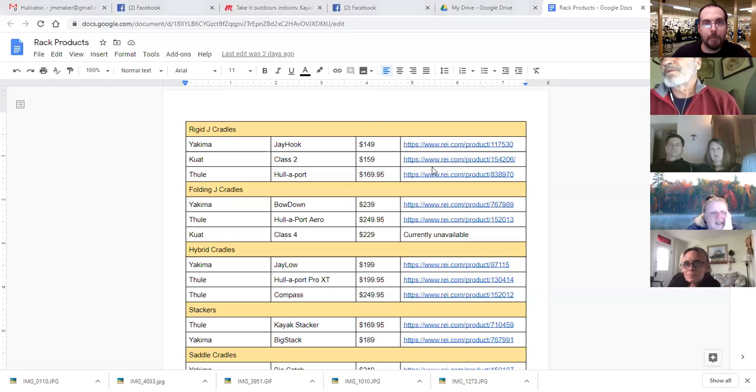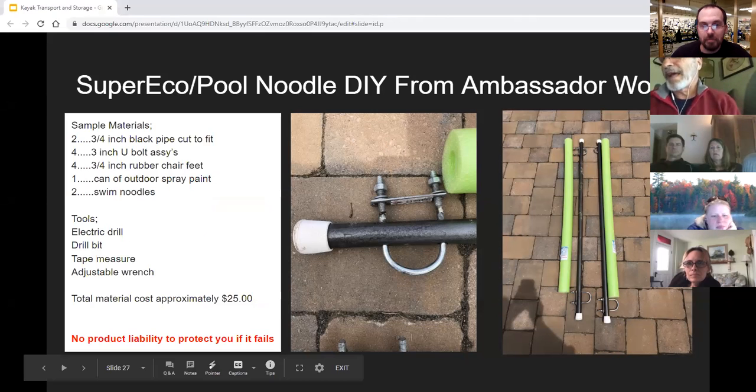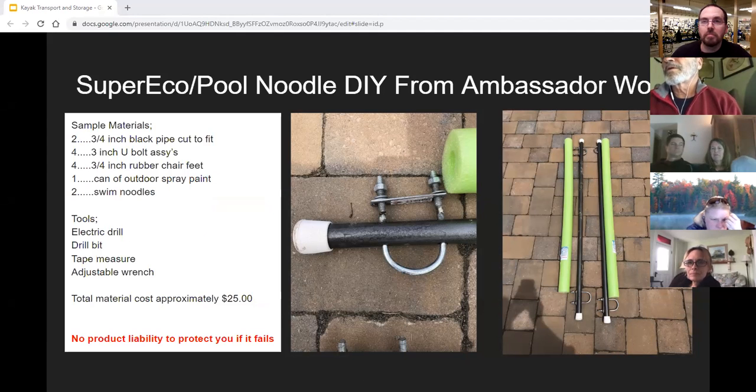I measured the length between the rails, because it's different in the front and back. One of these crossbars is longer than the other. Went to Lowe's, had them cut it, and they actually threaded the ends for me. I'll talk about the threads in a second. Then I just drilled four holes through the black pipe and used three inch U-bolts to lock it onto my side rails.